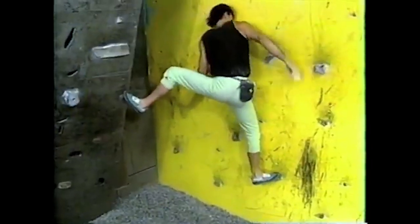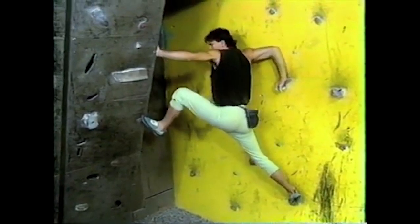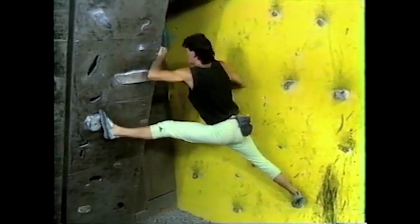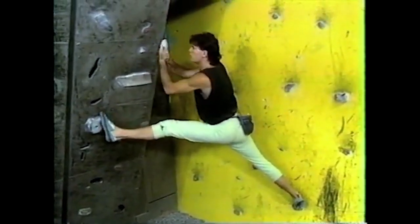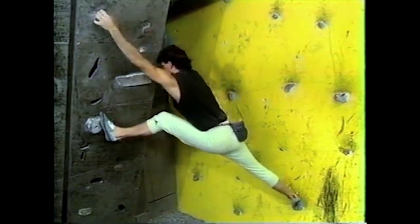Stemming is an important technique for finding rests and for spanning blank sections of surface. When you are in this position, remember to keep your hips close to the rock. Whenever you stretch, visualize the movement as if you were actually on the rock.